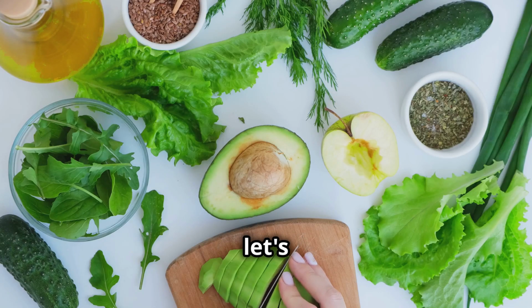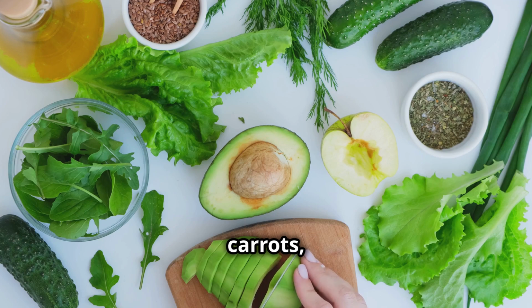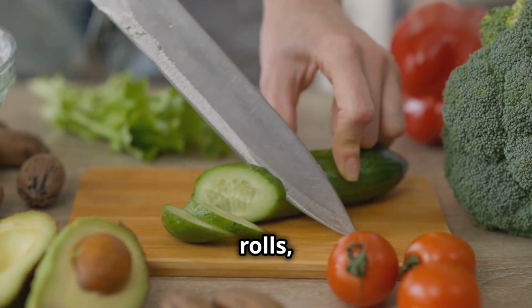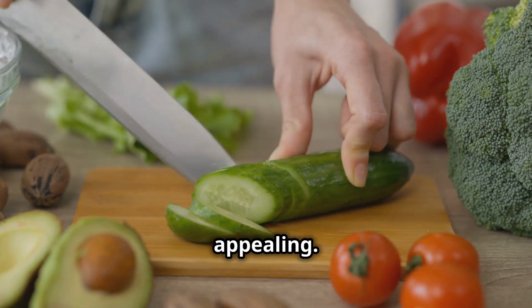While it's cooling, let's prep our fillings. Avocado, cucumber, carrots, and don't forget the red peppers. These ingredients add a burst of color and flavor to your rolls, making them not only tasty but also visually appealing.